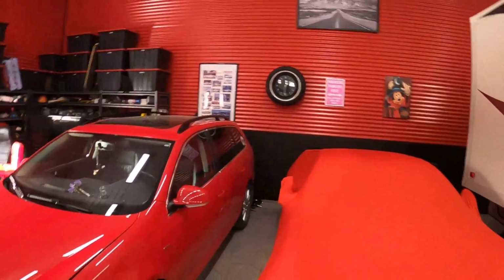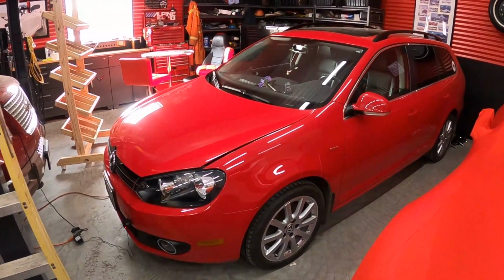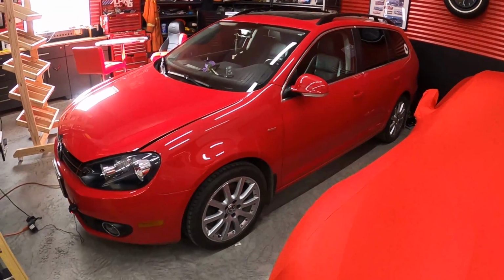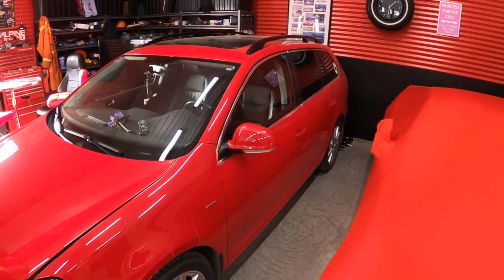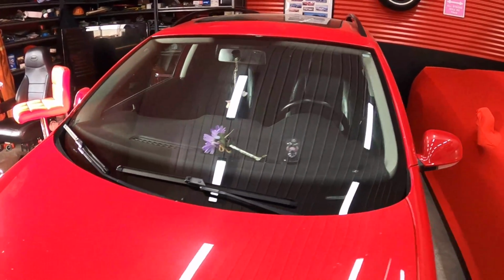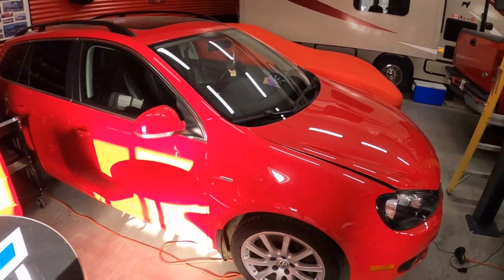And then of course here, we've got the Golf. This has been Andrea's daily right up until we got the Jeep. It's a 2014 Golf Wagon TDI. Absolutely a fantastic little wagon. We got the wagon so that we could actually haul our dogs around, and our dogs are Newfoundlands, so they're a little on the big side. I'll back up a little bit so you can see it. There you go.